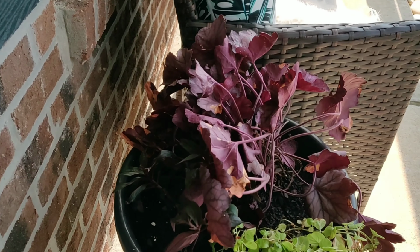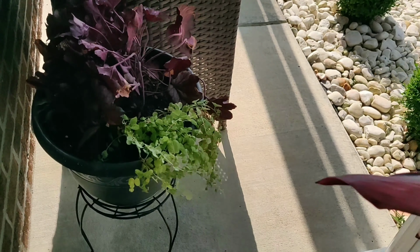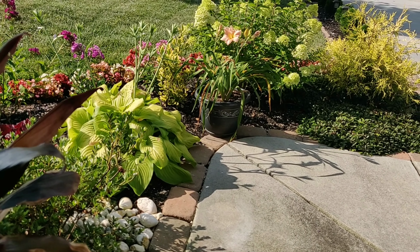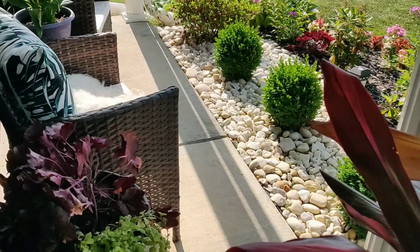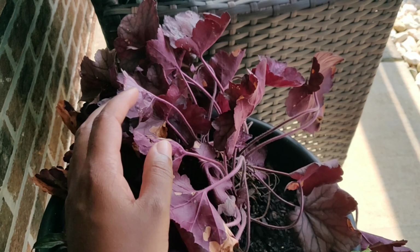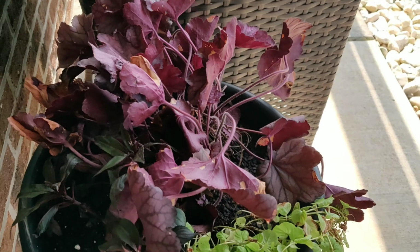Over here I have one of my heucheras that I dug up. It actually used to be planted right under my limelight where that pot is sitting. And as you can see, the sun is hitting that spot, and this is a shade plant. So I've moved it over here in the shade. It does have a little bit of leaf burn just from the sun. I'll cut this back once it starts taking off again.